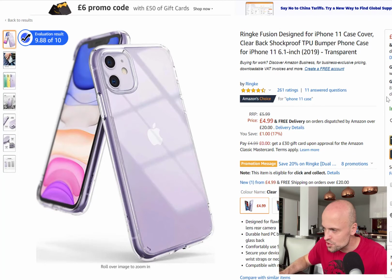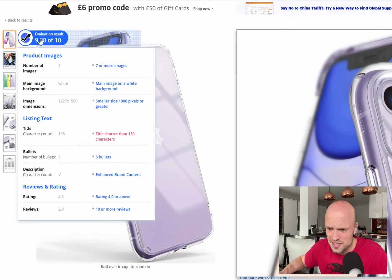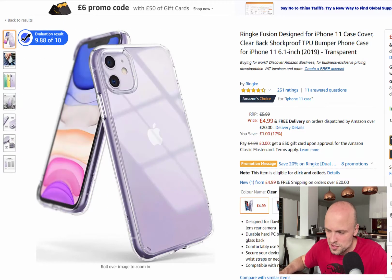Now, I am also using Helium 10 over here. I will not be using it for this video, but this is why you'll see some things like product evaluation and other things popping up that you may not have on your screen. So you can ignore those for now, because for this video we're going to be focusing purely on using free tools.